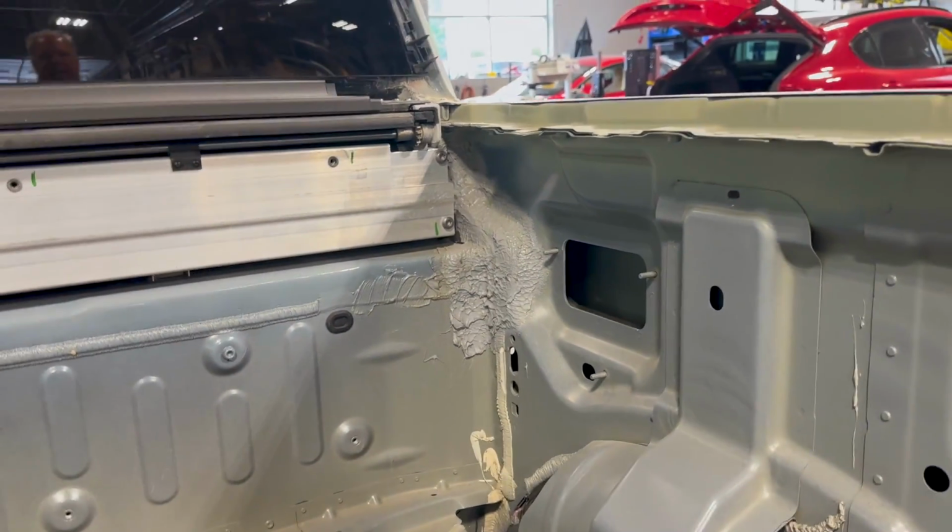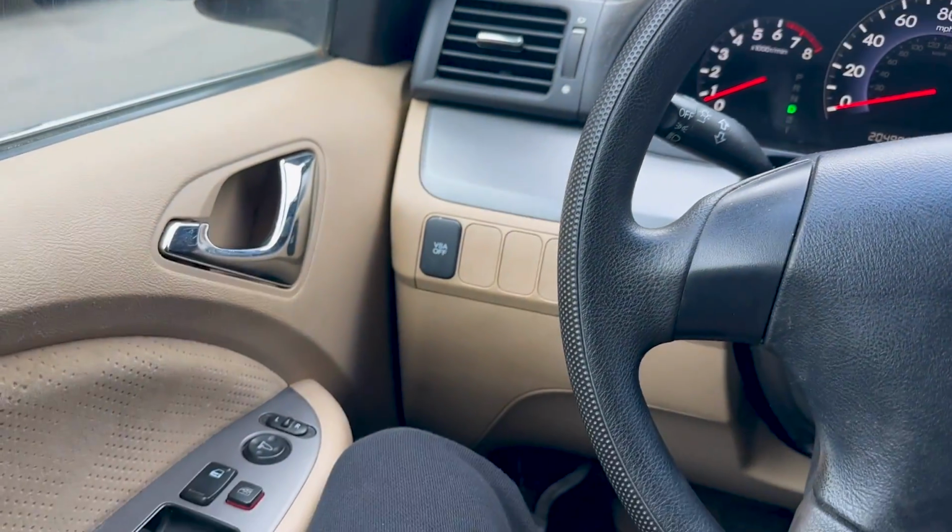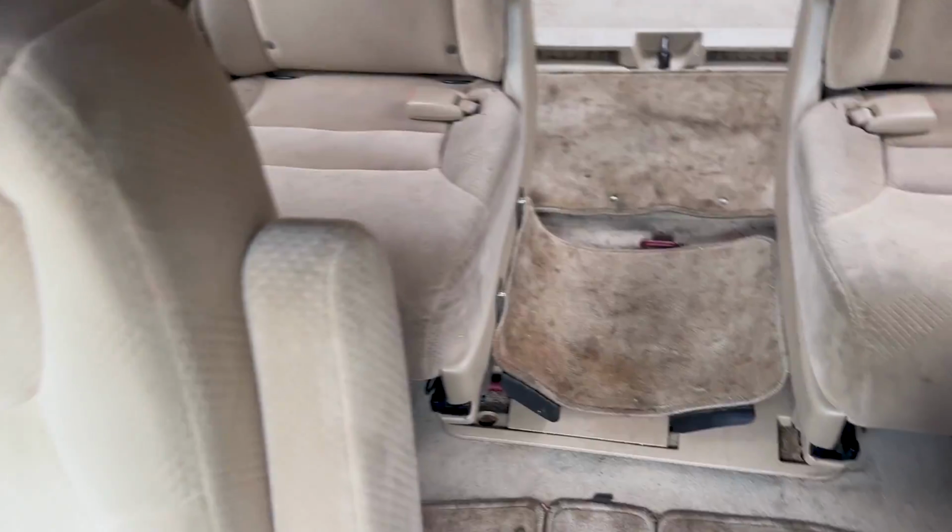Thankfully, there's no longer a need to replace the entire side of the car. Now I'm gonna hop into my interim car while the Rivian's getting fixed, a 2005 Honda Odyssey. It's easy on gas and it hauls a bunch of stuff. But there's one phenomenon that I'm hoping you all can help me figure out.